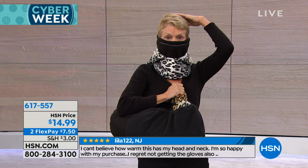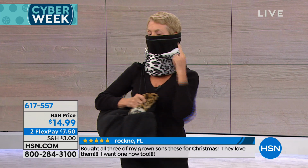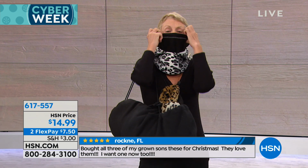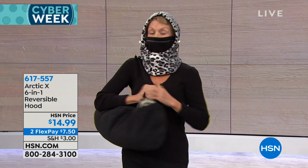A bag, you saw it as a beanie. Now, I wanna go for a jog. I tighten that toggle. The face mask comes over my ears and nose. I can breathe through it and be comfortable. I'm warmer, so I want just a scarf again. You configure your Arctic X hood to whatever your comfort level is. A simple hood again, then you want complete coverage. You are snug and warm.